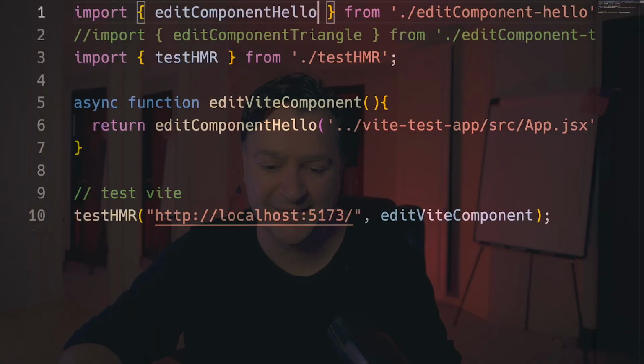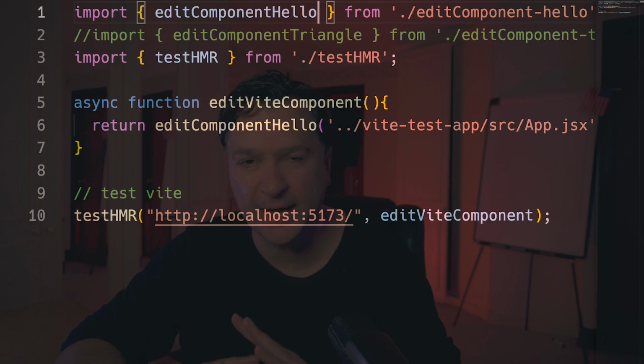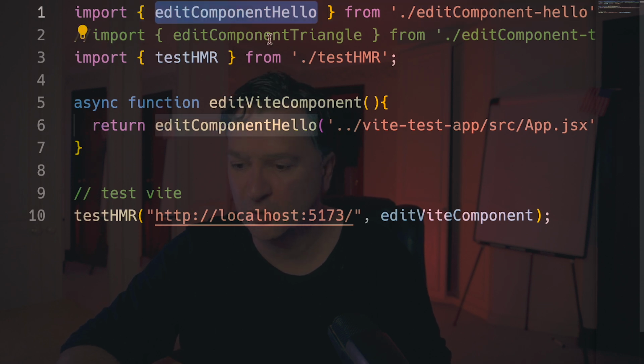Rather than you sit and watch me type this out, I'm going to do the old Blue Peter "here's one I made earlier" thing, but I'll walk through the code that I've created. So in this test harness, I've got two files. I've got one called vite.js and one called next.js, right? Again, I will post this code up on my GitHub and then you can access it and run the same test yourselves. What you can see there is I've got something called editComponentHello and something called testHMR, and I'll explain that in a second.